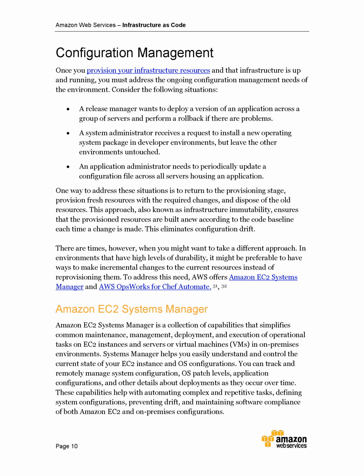One way to address these situations is to return to the provisioning stage, provision fresh resources with the required changes, and dispose of the old resources. This approach, also known as infrastructure immutability, ensures that the provisioned resources are built anew according to the code baseline each time a change is made. This eliminates configuration drift. There are times, however, when you might want to take a different approach. In environments that have high levels of durability, it might be preferable to have ways to make incremental changes to the current resources instead of reprovisioning them. To address this need, AWS offers Amazon EC2 Systems Manager and AWS OpsWorks for Chef Automate.